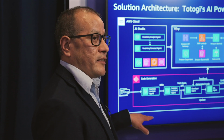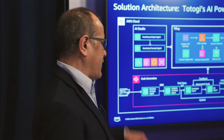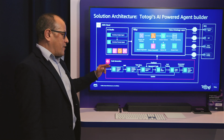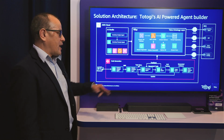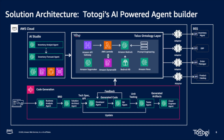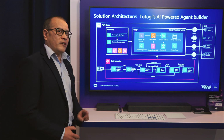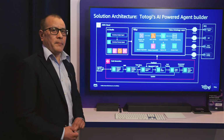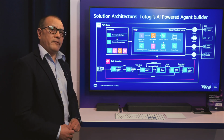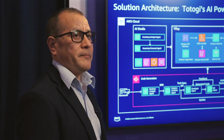This multi-agent uses different roles in the software development cycle. For example, business analysis agent, solution architect agent, developer agent, including the feedback loop to provide the corrections in the software. Instead of taking the long cycle of software development, this integrated process allows you to do the software development in a fraction of the time.